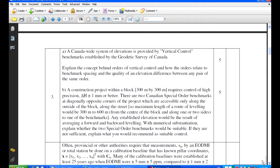So even a higher level of control than what the special order is. But that wouldn't be too hard to do because it's only over a 300 or 400 meter portion that you would have to be doing it. Obviously, you would have to be using at least the equipment that's recommended for special order, which would be a high precision tilting or automatic level, invar staves with double scale, and all the procedures that are recommended for that, limiting the lengths of sight, balancing them within a certain amount, probably doing 2 or 3 repetitions of the height difference to improve it.